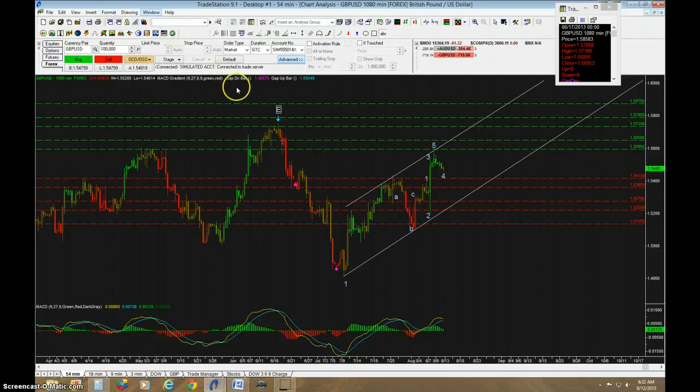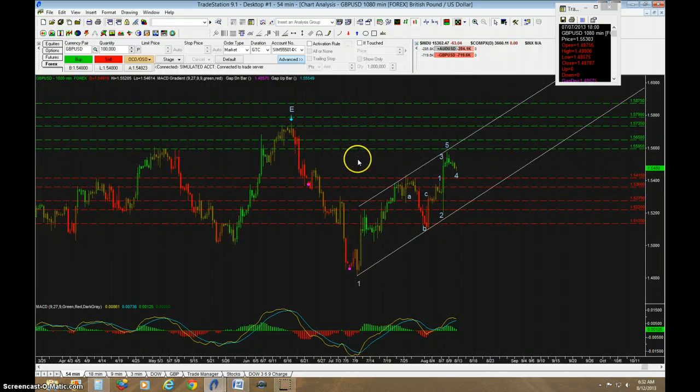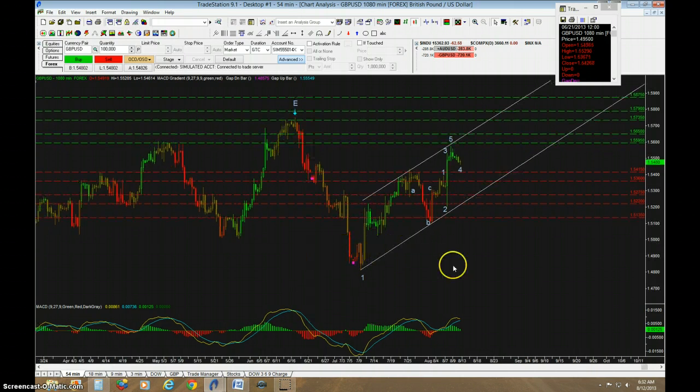So you see here where I put the E. I believe that that point ended a multi-year triangle, and that now we should be getting a short move down to about 115. And since then, it's made 5 waves down. I'm labeling that 1 right there.